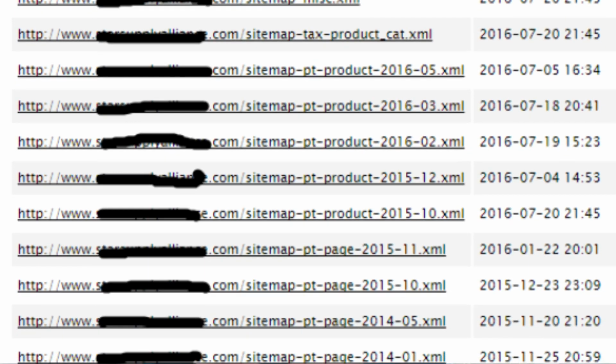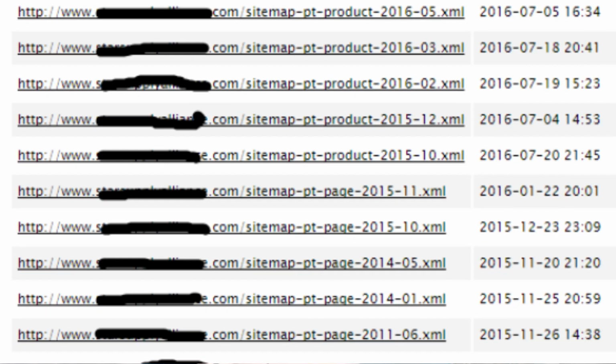Most WordPress will automatically generate it. I think most major web building platforms are automatically going to generate it for you. You just got to find it. Depends on what platform you're on, where it's going to be at, but every major web build platform is going to have a sitemap that you can just grab and submit.